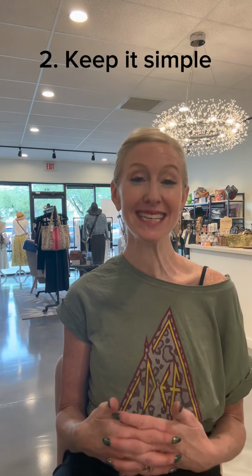Another way to keep your look young and fresh is to keep it simple.